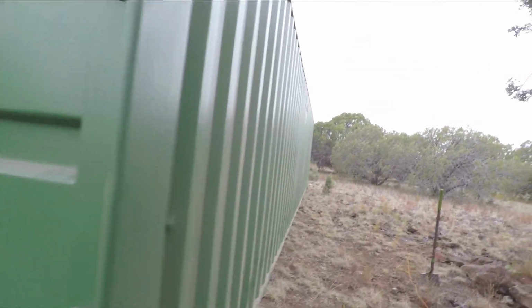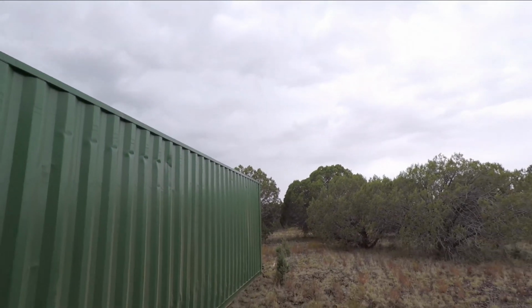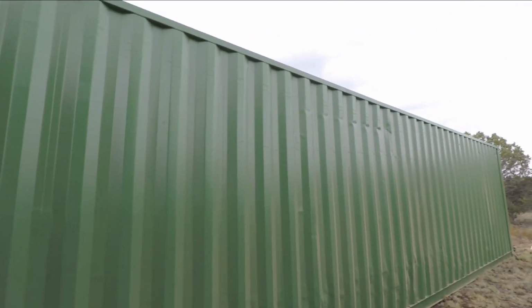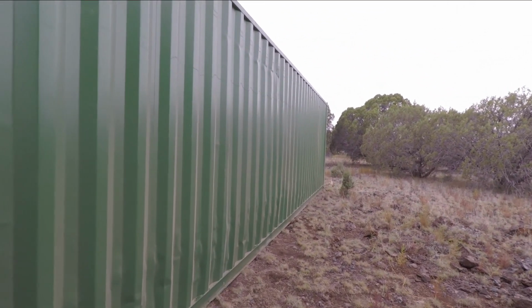We killed a bunch of trees. There was just no getting around it. So I'll have to do a little touch up along the top there, because we really took out some trees with this thing. It's just so dang long. 40 feet, 9 feet tall. It's the extra high cube. I think it's like 8 feet wide.